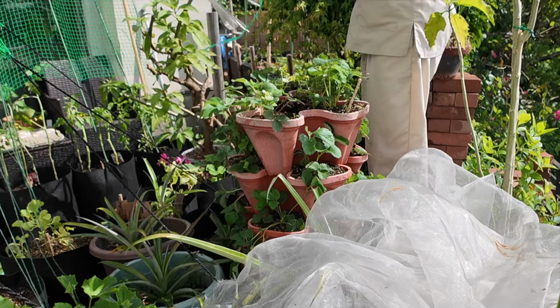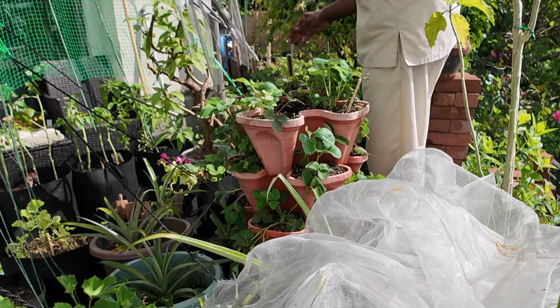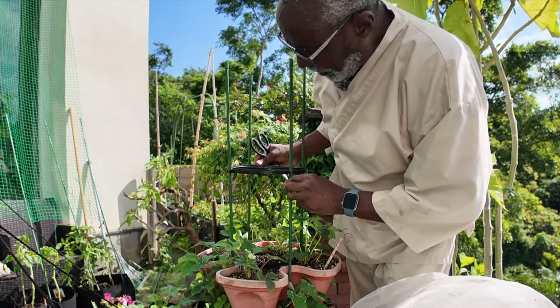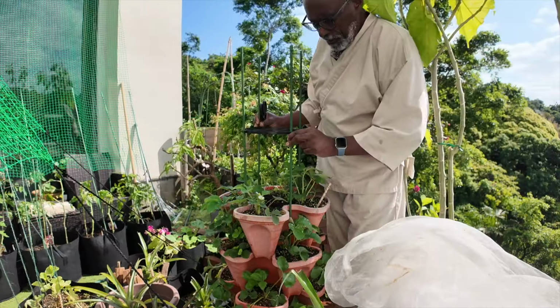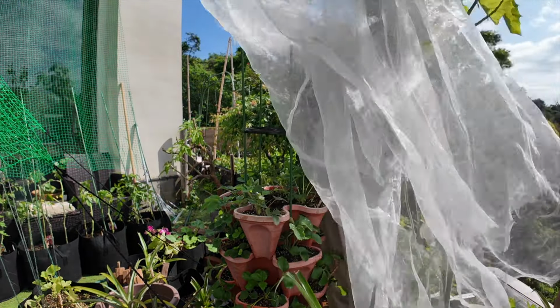Okay. I'm not liking this. I think we're done with this here. Yeah, we're done with this. I'm not liking this at all. Okay. This is plan B. This is what I grew the peppers on last year. Yeah, this may work. Repurposed for the strawberries.